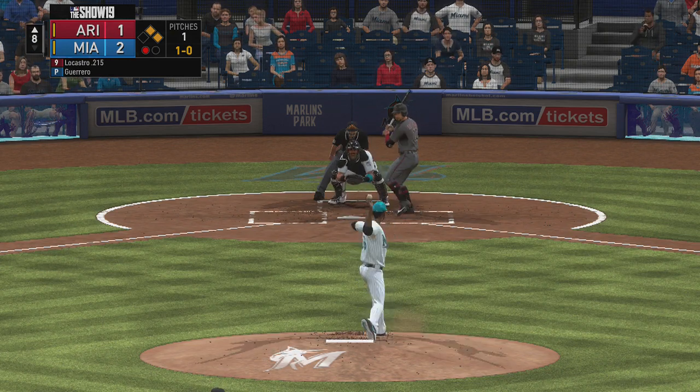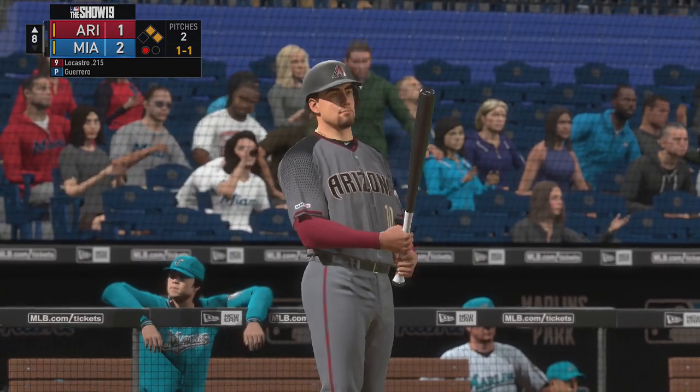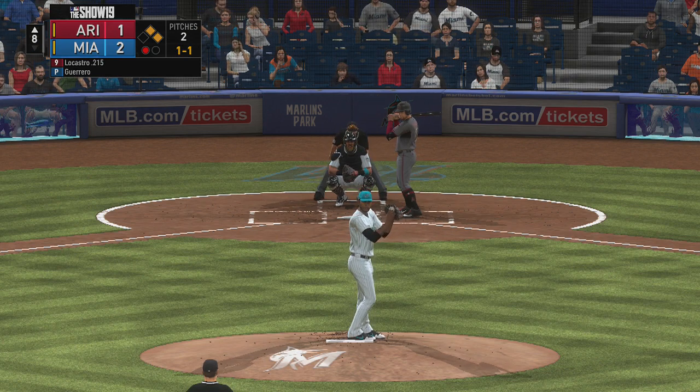The 1-0 is looked at for the first strike. That pitch looked like it could have been a little high, but he's been calling that pitch all night. Kind of rough for a pinch hitter, but I'm sure his teammates let him know that's where the zone has been.